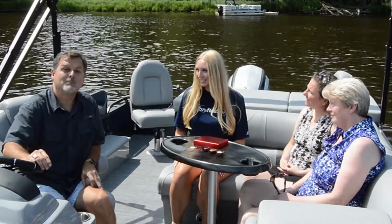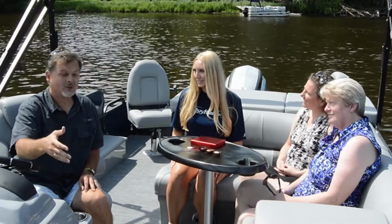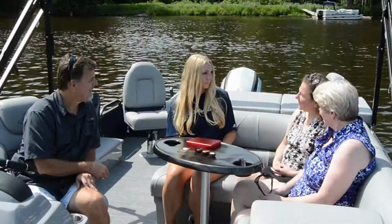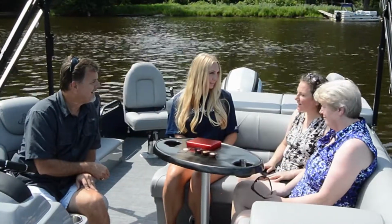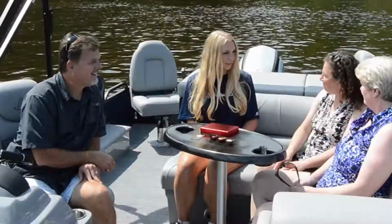Being on a pontoon boat is a sweet thing. And what can make a sweet thing sweeter? Well, sweet treats, right? I completely agree with you. Today we have Deidre and Robin out here from St. Croix Chocolate Company to share with us a couple sweet treats. So guys, tell us about your company. St. Croix Chocolate Company is a little chocolate shop in Marine on St. Croix, Minnesota, and we make handcrafted artisan chocolates. Everything from scratch. We use as many local ingredients as we can, and we try to make them as pretty as they are delicious. That's awesome.